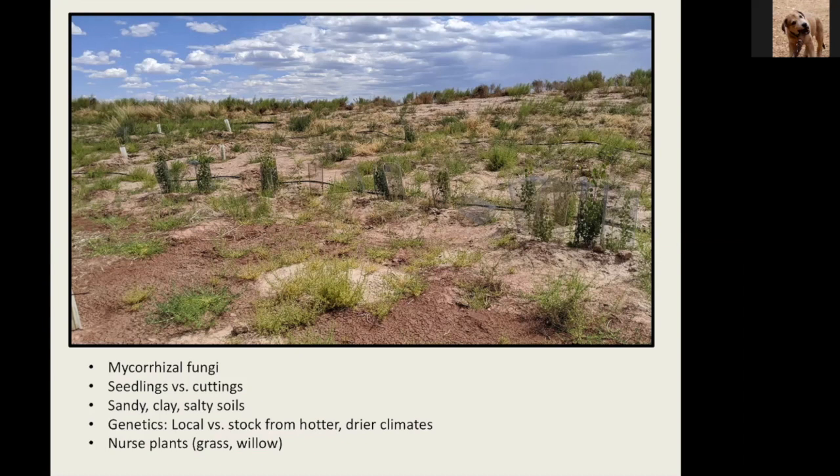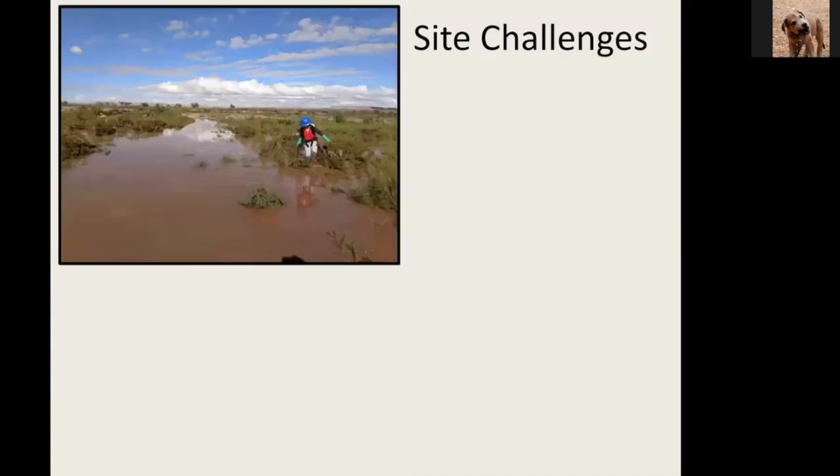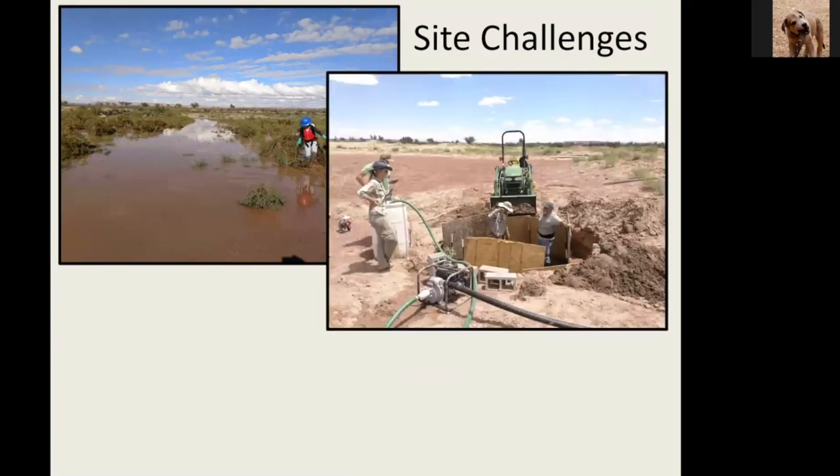So a lot of cool stuff going on down there. I'm just scratching the surface. So we do have site challenges. Like I said, it's feast or famine. We get down there and we're wading up to our thighs in floodwaters on this site, or we are digging 5, 6, 7 feet down to get to the water table to get water to water these cottonwoods.